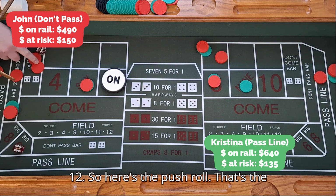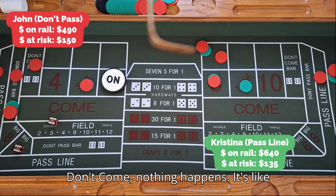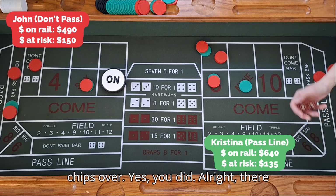$12. So here's the push roll. That's the house roll. So I'm going to push the don't come. Nothing happens. It's like tying in blackjack. So that doesn't affect anything else. So we're just going to roll the dice again. I knocked your chips over. Yes, you did. All right, there we go.